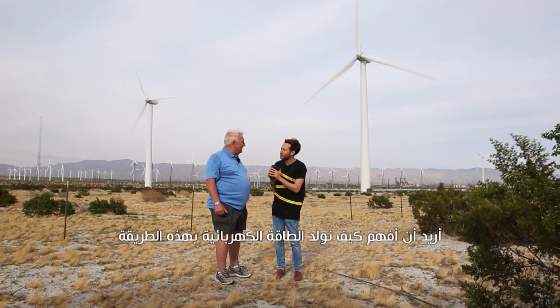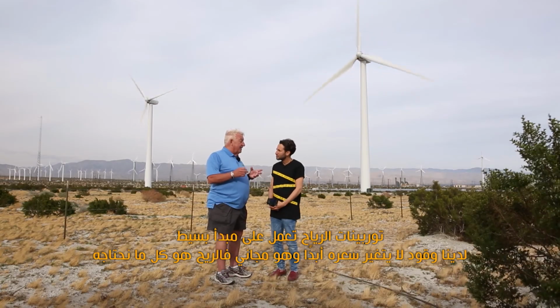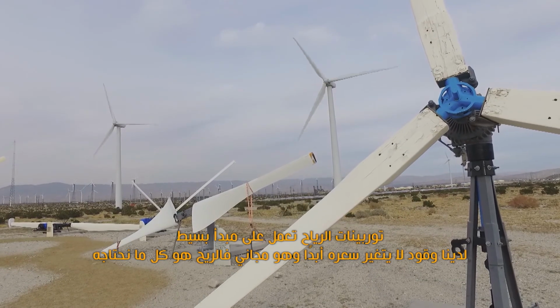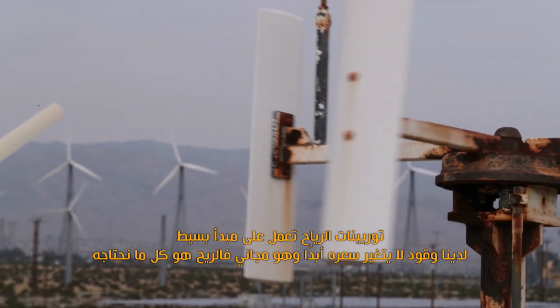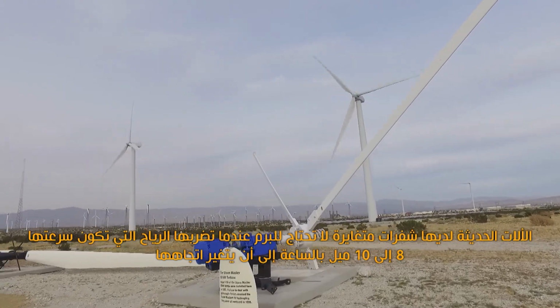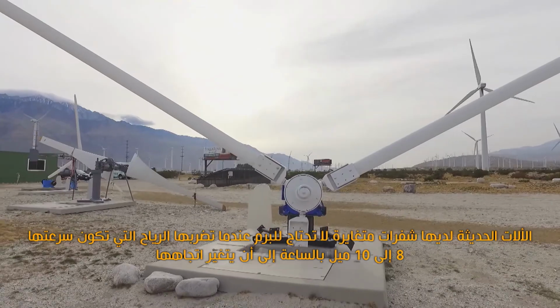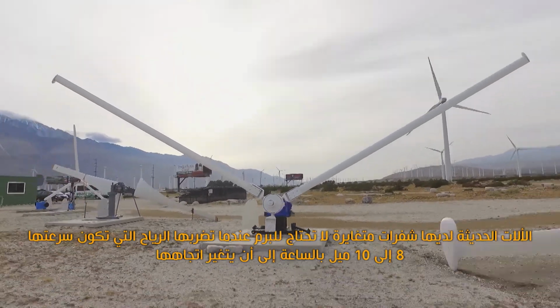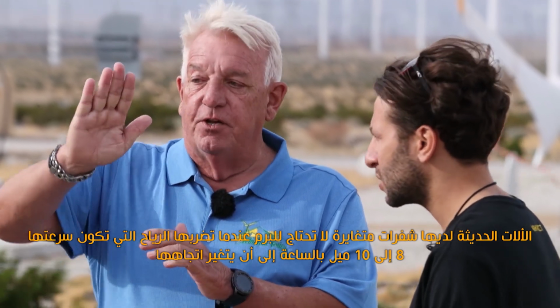I want to know how they generate electricity. Is it just as simple as that? Well, it's pretty interesting. We have a fuel that never changes in price. Fuel's always the same. It's always free, because that's all that makes these wind turbines go, is the wind. And the modern machines have variable pitch blades. The blades are going to stay where they are until they get enough wind, which is normally 8 to 10 miles an hour. Then they're going to turn the blades.